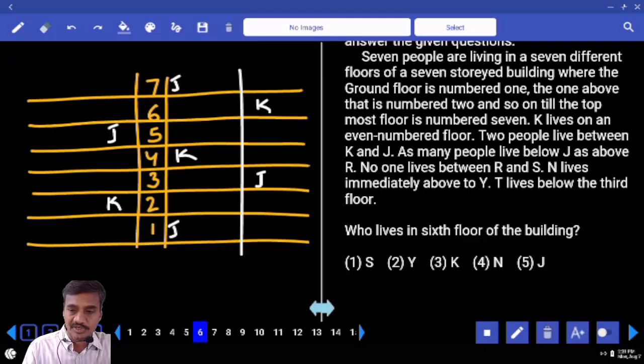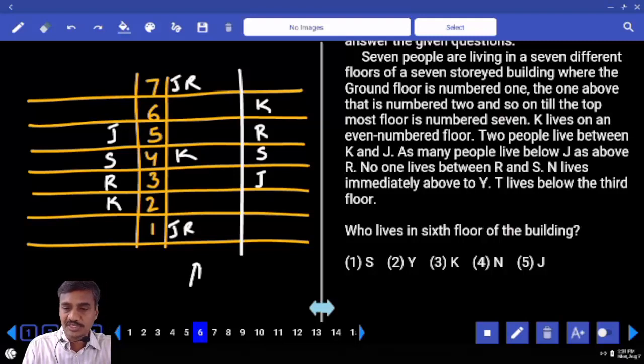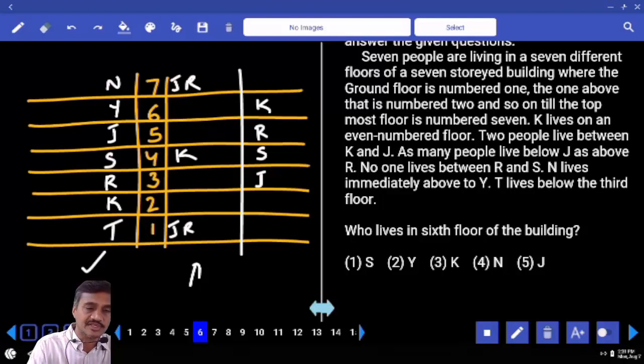And next one, as many people live below J as above R. Above J there are 2, below R there are 2. Now J and R must be equidistant. J is 3rd from the bottom, R is 3rd from the top. And no one lives between R and S, so R and S must be together. In this case, there are 2 different possibilities. N lives immediately above Y, and T lives below the 3rd floor, and this is a valid arrangement. Clear? No need to work out these 2 at all.